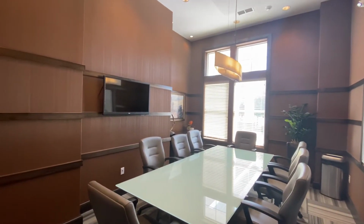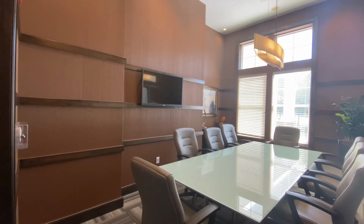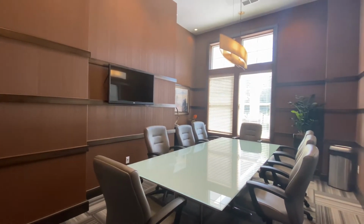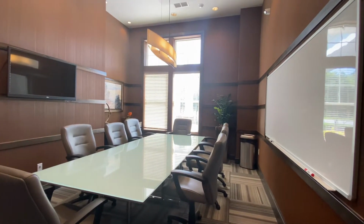The Bowen has all of your work from home needs. Our spacious conference room with seating for 8, a TV for presentations, and a whiteboard in case you need it.